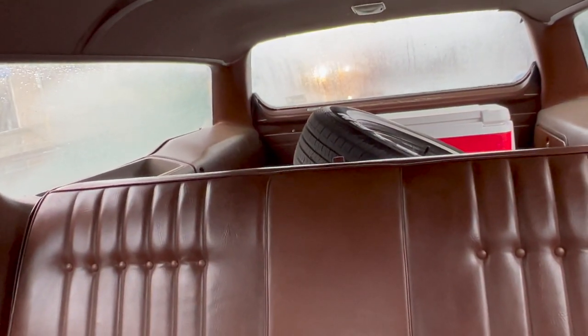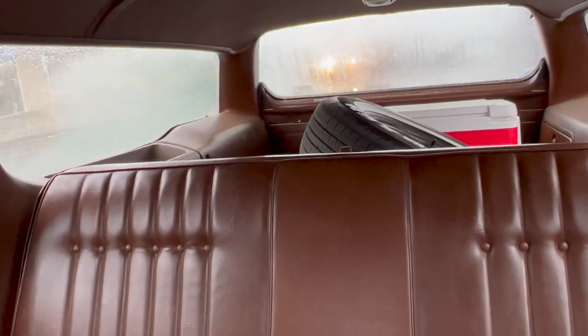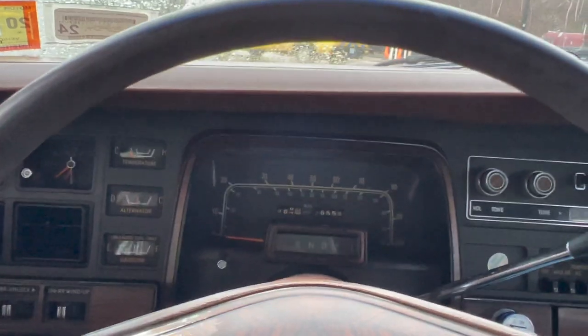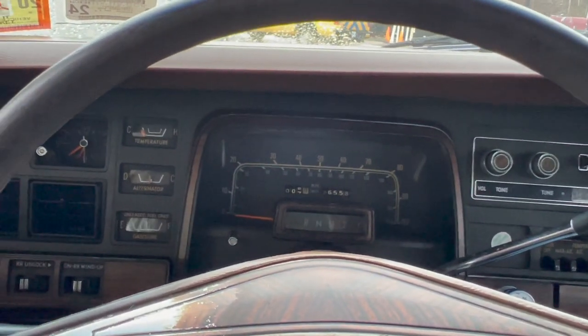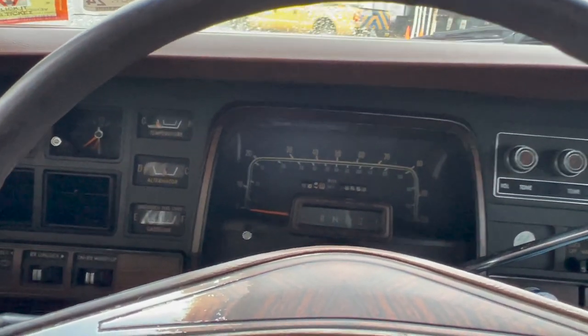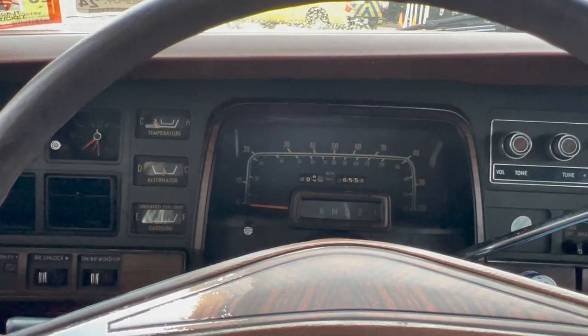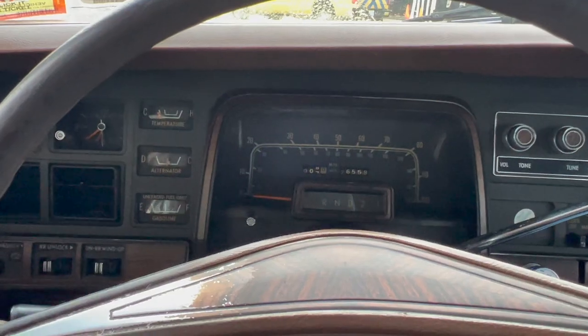We got a couple tires back there. Took some spares off the Newport just in case, because we're still going on the original tires that were on it. We didn't have time to replace them, so we brought a couple spares. It's been going easy so far. Yeah, well, still got a ways to go. We'll keep updating you at least.